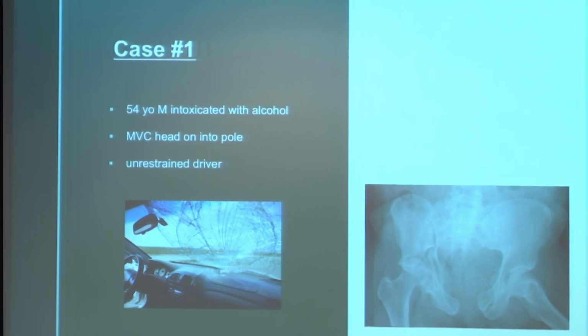So open book pelvic fracture, what are you concerned about with an open book? Blood loss. Yeah, huge blood loss. What else? What other injuries can you have to the system? Ureter. Yeah. Bladder. Yeah. So those are my big concerns.